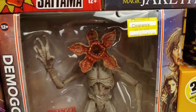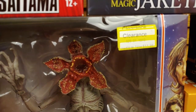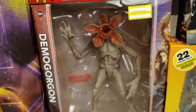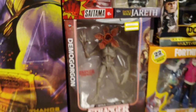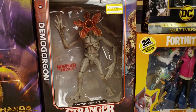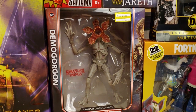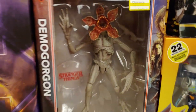So we've been waiting for this fella to go on sale for quite a while. He was $39.99. I can't believe he was that expensive. But we found him for $11.98. So we finally had to acquire this guy. He's definitely gonna look good with all the other Stranger Things characters. Looks awesome. And for $11.98, that's a hell of a deal.